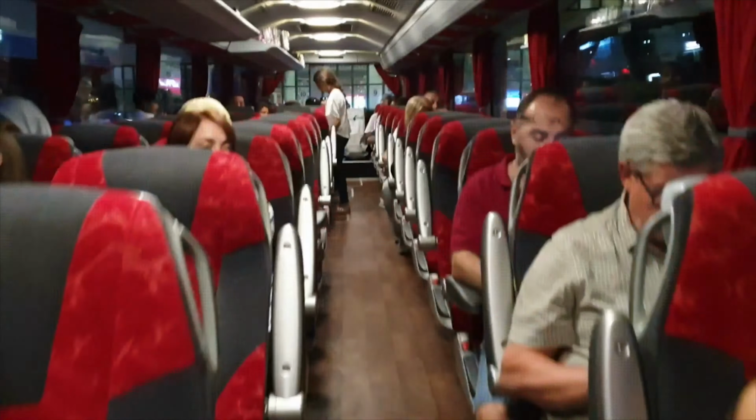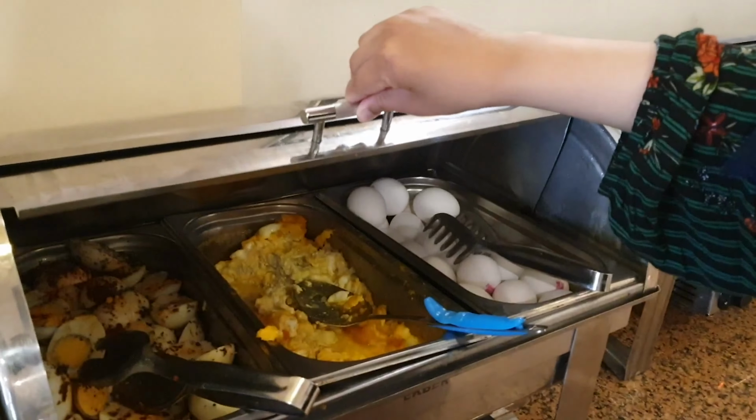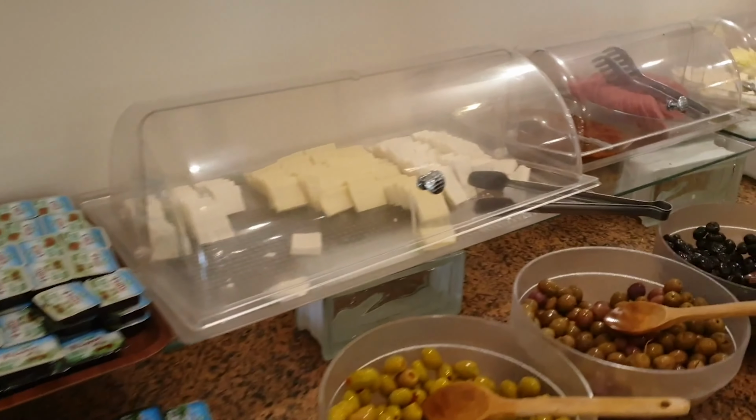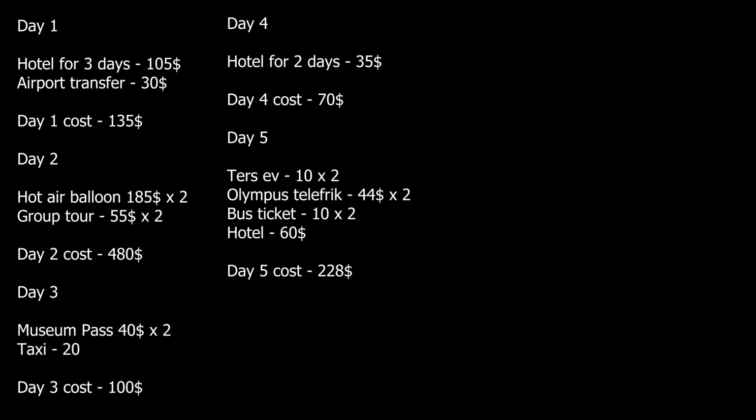The bus ticket per person was $10 only, where our hotel was pre-booked right in front of the Denizli main bus stop, which was for $60 per night including the breakfast. Day 5 total cost was $228.